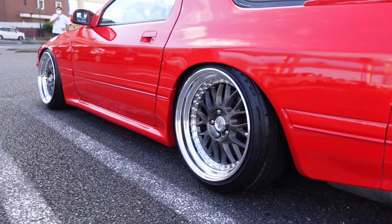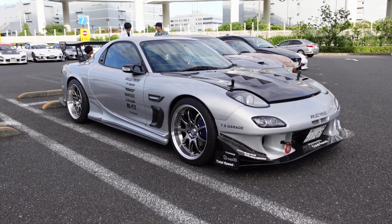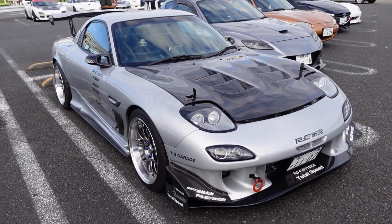Oh man, FC's got the best lines. Fender line is so good. Another good RE car, RE Amemiya. What a look.